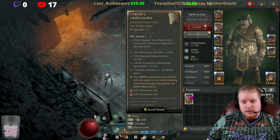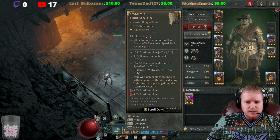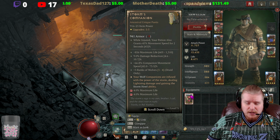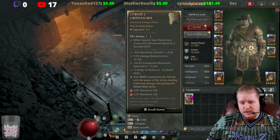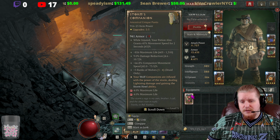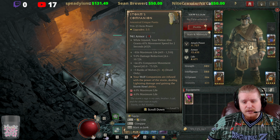On top of this, we also get a 605 to 1,310 life bonus, which is pretty nice. That was one of the changes they made. Also, 4.6 to 10.7% damage reduction, which is another change they made. So as you can see, we got two defensive stats on here, so not exactly terrible. We also have a 42 to 73.5% companion movement speed, which speeds up the wolves considerably. And then we also have plus 3 to 4 to wolves themselves, which of course beefs up the wolves and makes them dish out a little bit more damage.